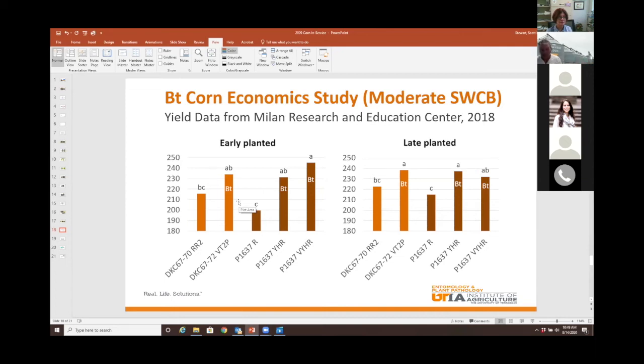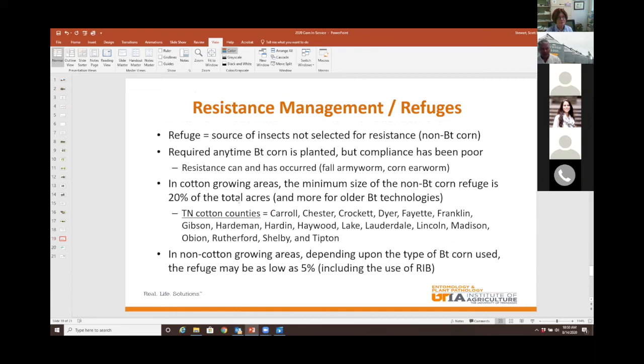I don't think people recognize how damaging this insect can be, even under moderate infestations of 10, 15, 30 bushel yield response can be observed. I've seen yield responses much higher than that under severe infestation. So keep in mind, it's an important insect in non-Bt corn.